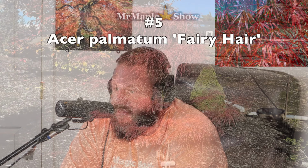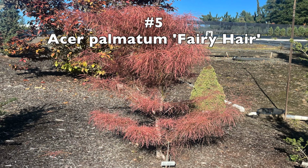So, guys, coming in here at number 5, we've got Acer palmatum Fairy Hair. That is Talon Buchholz's first introduction over 45 years ago. We've got some crazy specimens of this at Buchholz Farm. And to be fair, I have since warmed up to this tree a lot. I do list this one a little bit more 6 through 9. I think it can be trickier in colder environments.